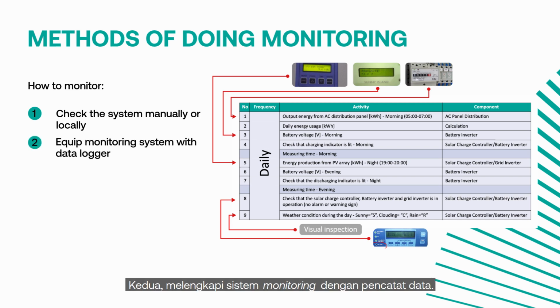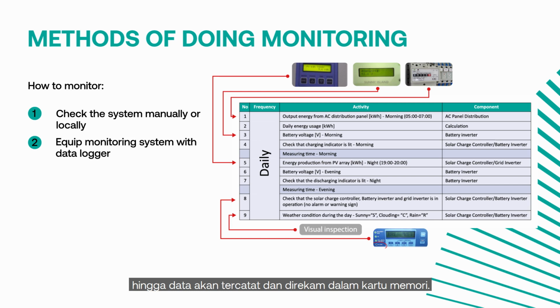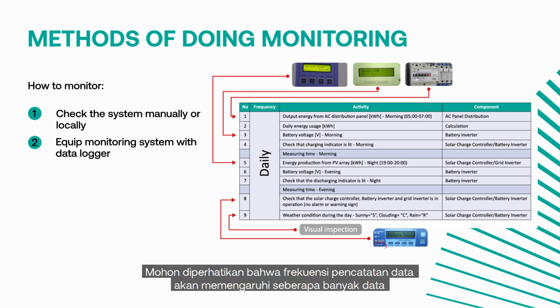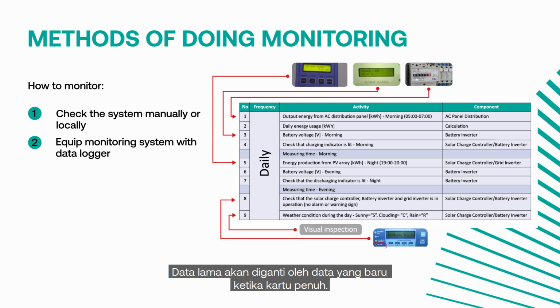Second, equip monitoring system with data logger. Data from the system is gathered based on design parameter. All the required parameters for analysis should be registered when the system is being set up, hence the data will be logged and recorded in a memory card. Please notice that the frequency of data logging will affect how much data can be recorded in a memory card. Old data will be replaced by new data when the card is full.